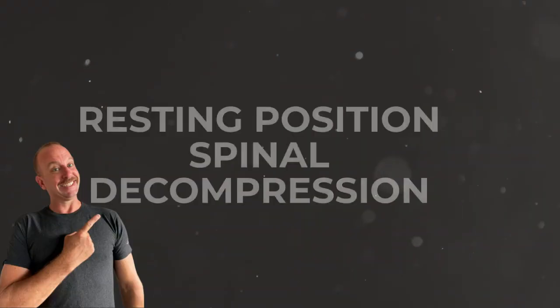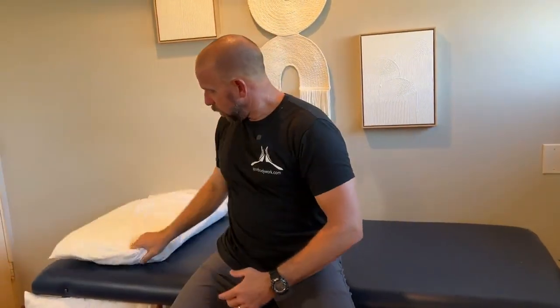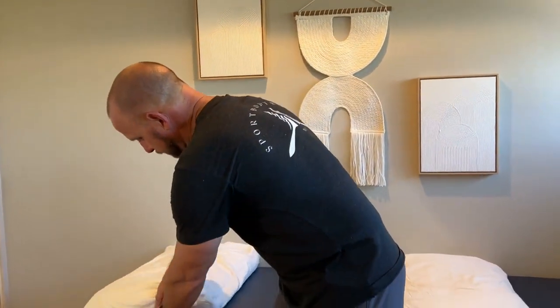Instead, do this. I call it resting position, spinal decompression. For more help, just jump into the description for my full video of decompress at rest, spinal decompression. It's a detailed tutorial on what we're about to do right now. Relief coming your way right now. You will need 2 pillows, one for the neck, head, and shoulders, and one for the knees. To troubleshoot, you will need a rolled up hand towel. We're going to start without it, so we're just going to tuck it right here.